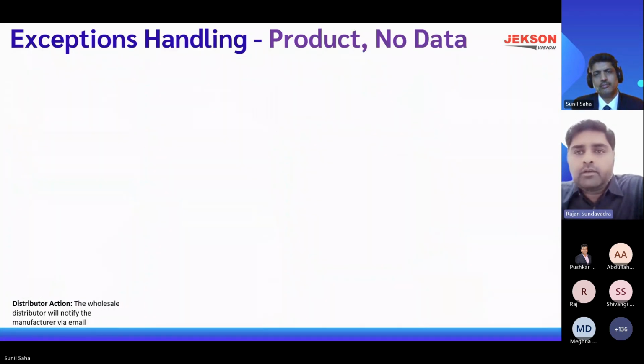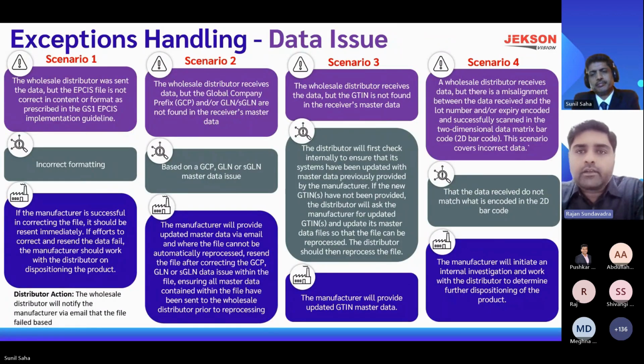Probably scenario number 4, the distributor. One second, Sunil. Scenario 4, the distributor received the data, but there is a misalignment between the data received and the lot number and expiry encoded successfully, right? So probably the root cause you could think of is that the information which is encoded within the 2D barcode and the lot information which has been exchanged are not aligned. And in order to mitigate such kinds of issues, the manufacturer can initiate an internal investigation and share the dispositioning values of the product further to the distributors to overcome that. Next slide.